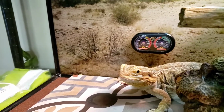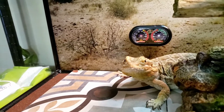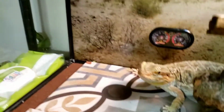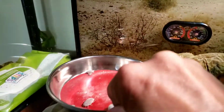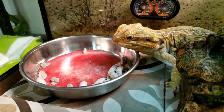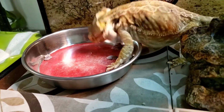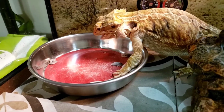So, who will dispose of the mouse? It is definitely expired. And we will give Clarabelle her bowl of insects and silkworms. And she obviously is hungry and just did not want the mouse.